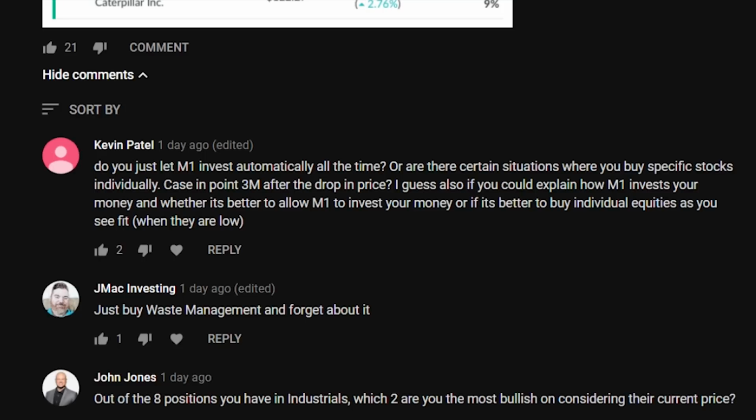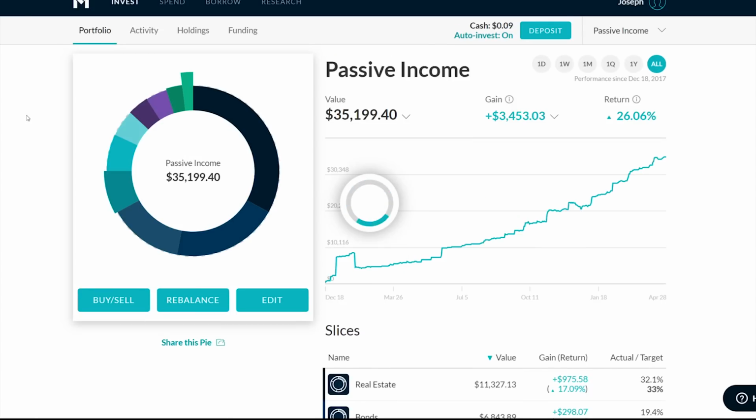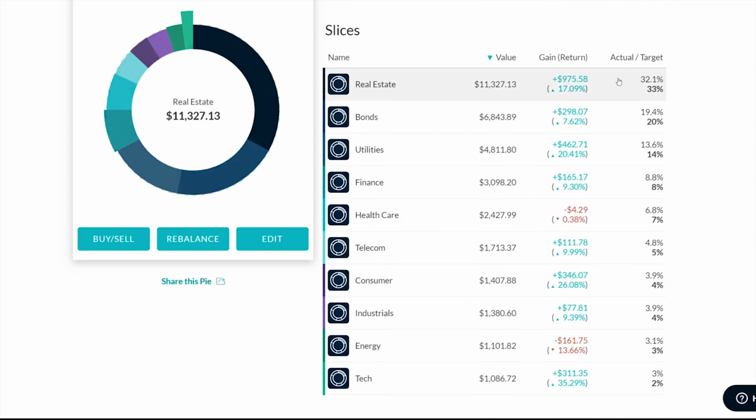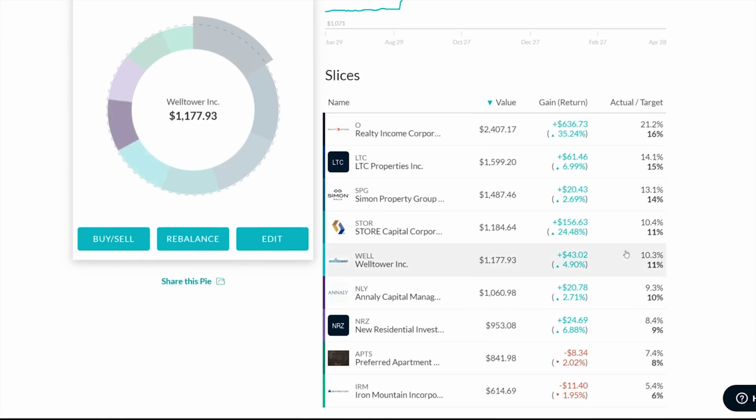Okay, so this one, I know that M1 is a little bit different than most brokers. And I went over this at the beginning of the video, but what most people say of buying the dip, M1 will do automatically for you. I have all these individual holdings. I set the allocation of all of them. I set the allocation of the sector, and then in each of these sectors, I set the allocation of the specific holding within that sector.